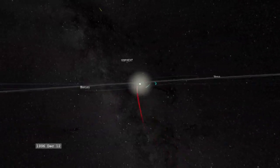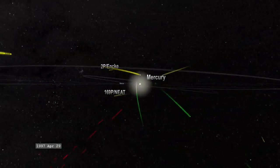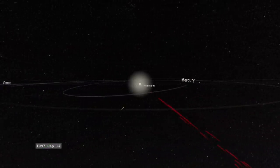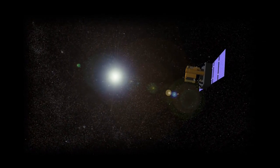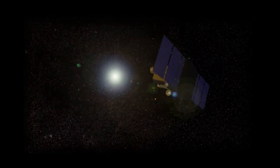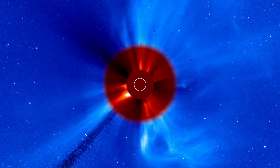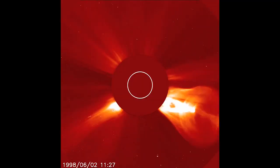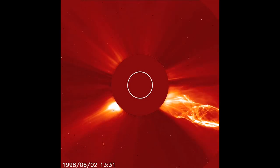Everything that you're seeing in this movie is based on actual data. Actually, every single dot that you see in this movie is a real comet that has been discovered or observed by SOHO. SOHO is the Solar and Heliospheric Observatory, a joint mission between NASA and the European Space Agency. SOHO's mission was to study and understand the sun and the region of space surrounding the sun and all of the cool, awesome, explosive stuff that the sun does.